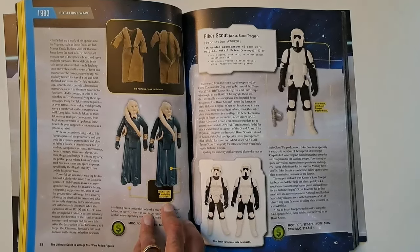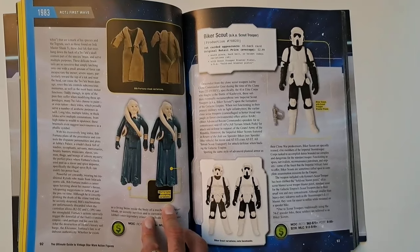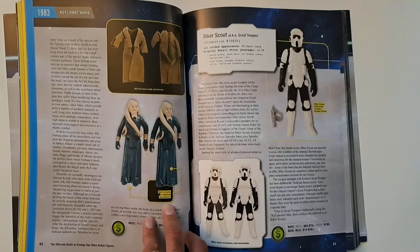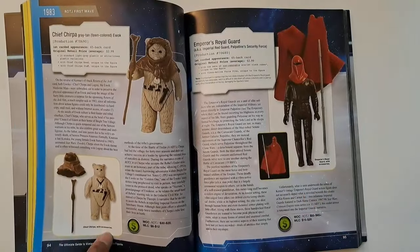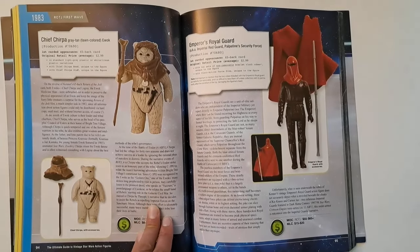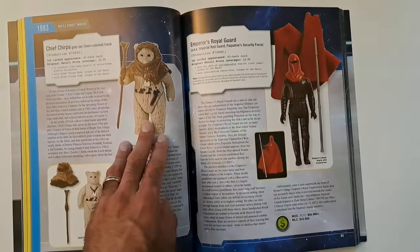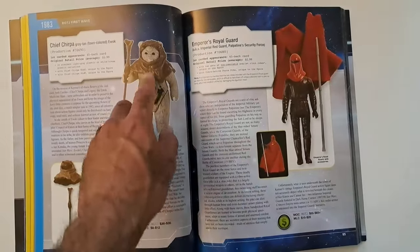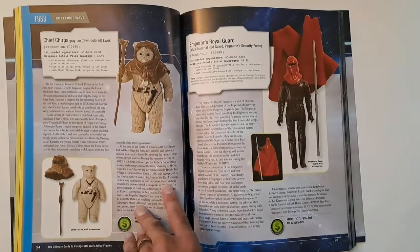Biker Scout, another great variation of the Stormtrooper. Cool stuff, and they have this weird visor and everything. Great differentiation. Chief Chirpa comes with a stick. I still have Chief Chirpa. The Ewoks were great, and even these figures didn't look cute or anything. I mean, they're fuzzy teddy bears, but he looks pretty angry here. And he doesn't have any pupils or anything.